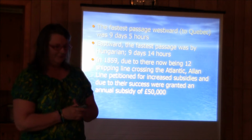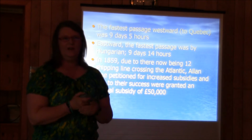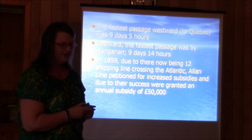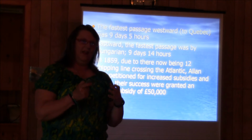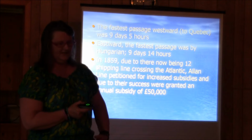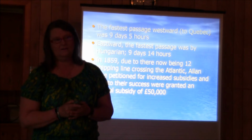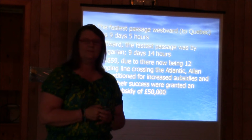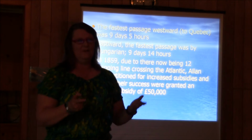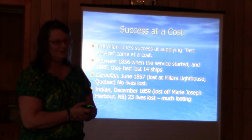In 1859, there was a lot of immigration. There was a lot of reason to be bringing things back and forth across the Atlantic. So there were now 12 shipping lines doing this transatlantic crossing. And because of that, they had to spread the available freight between a lot more ships. So the Allen Line asked for an increase in their subsidies, and they were granted an annual subsidy of £50,000. And if you remember a slide a few months back, their contract was only for £25,000 per year to bring the mail. So now they're getting another £50,000. So they were doing a good job.